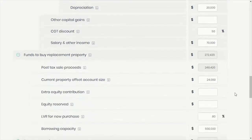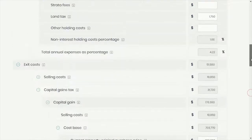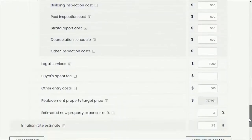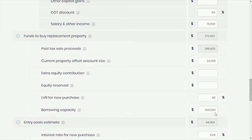However, they've entered a borrowing capacity of $500,000. They entered a current loan size of $600,000, but now the borrowing capacity is down to only $500,000. So the existing property has a loan currently of $600,000, but they believe they can only get a loan for a replacement property up to $500,000.